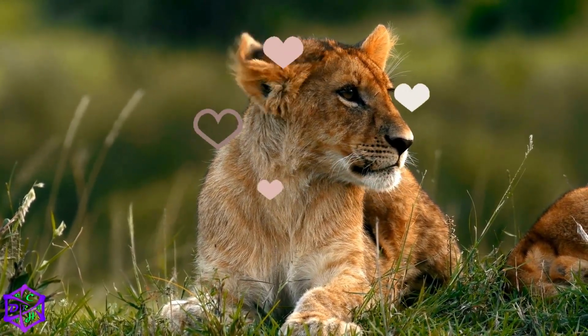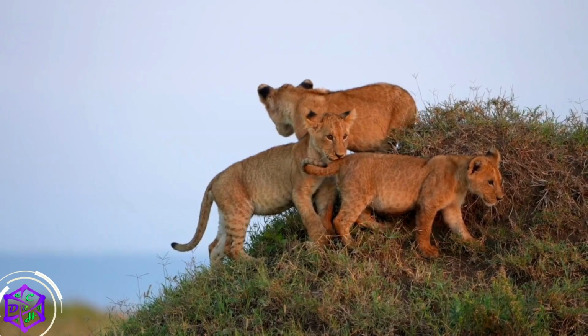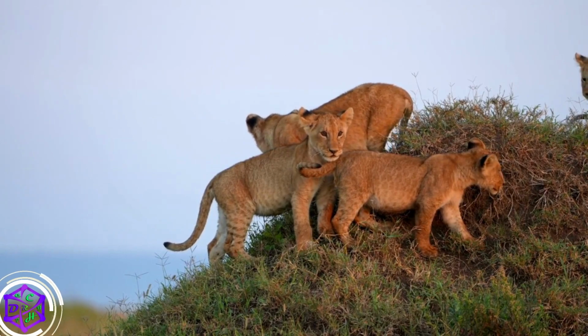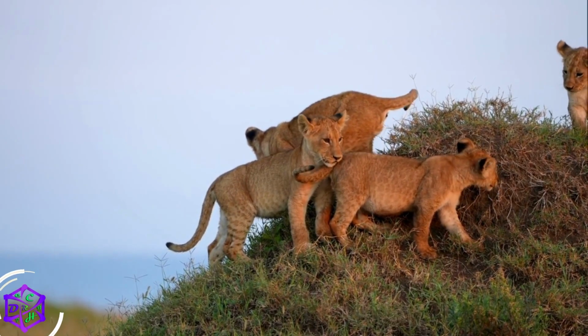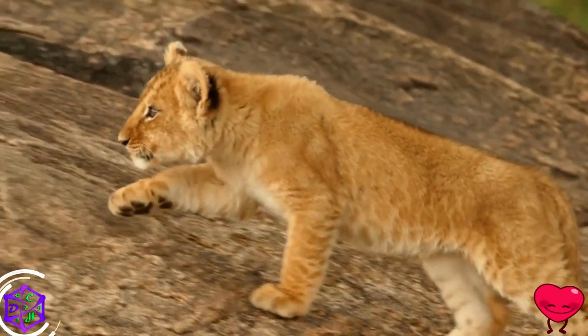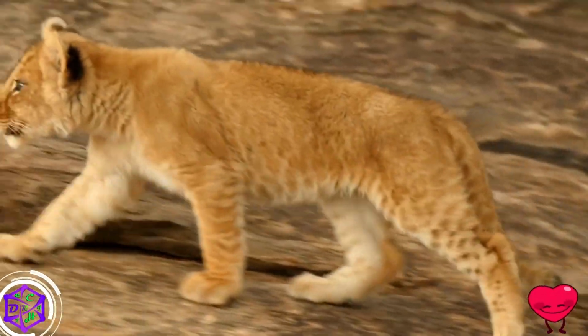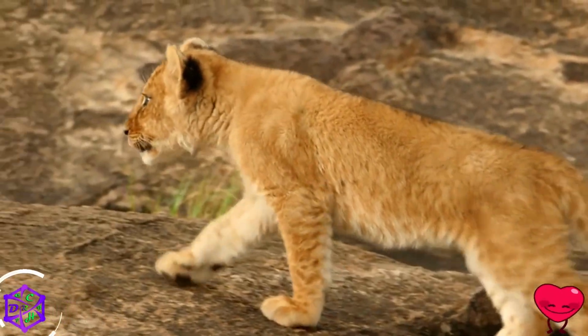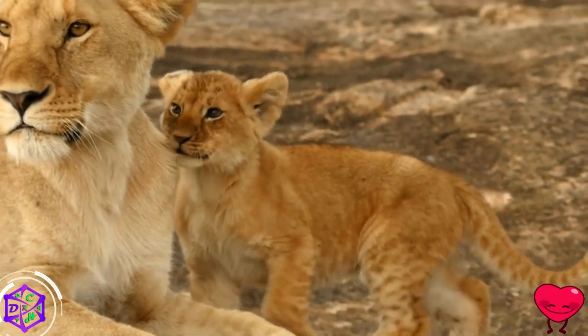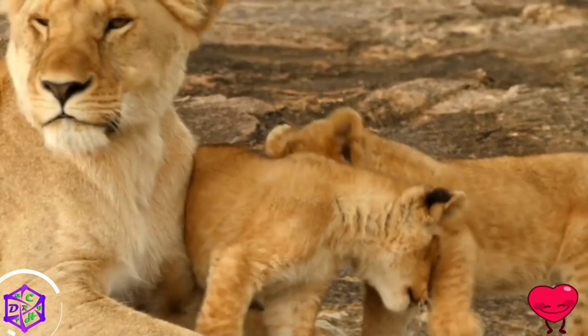Female lions will give birth to litters of 1 to 4 cubs, with an average of 2. The cubs are born blind and helpless and rely on their mother's milk for the first few months of their lives. After about 3 months, the cubs will start to venture out of the den and learn to hunt with their mother. They will stay with their mother for around 2 years before venturing out on their own.